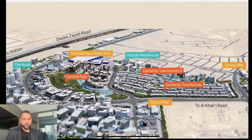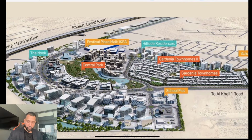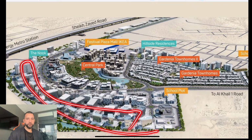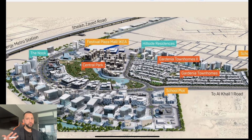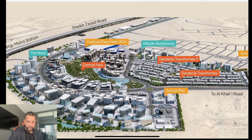Okay, and so now back to the master plan. And so here we've got the Gardenia townhouses, which we also just mentioned. The rest of the master plan, they have sold all these as plots to private developers. So we're going to see some of the developers start launching projects here in the future. The Central Park area and the main belt, which hasn't been developed, is still retained by Wasl, so we can expect to see them launch some projects in the future. It's built around this large central park, which will also have a hotel here, which they're saying could be the Mandarin. So I don't know if that's confirmed, but that's what we're hearing.